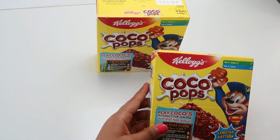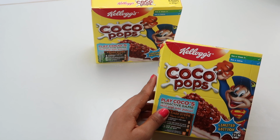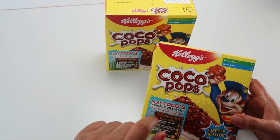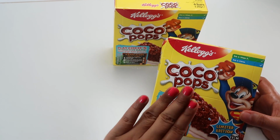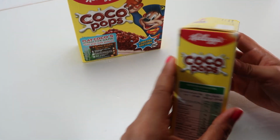So what is this? These are basically bar forms, very soft bar forms, and it is rich in vitamin D and calcium, and they have some game also going on. You need to download the app and all, leave that apart.